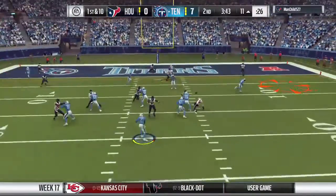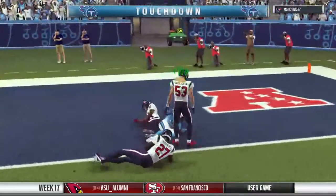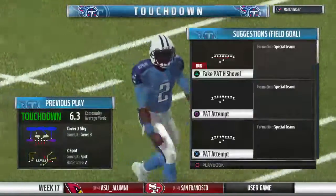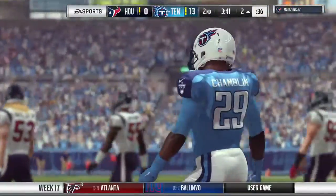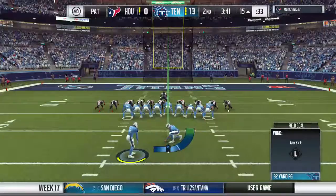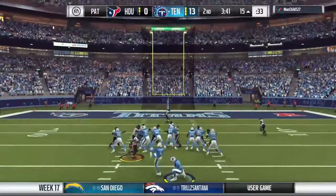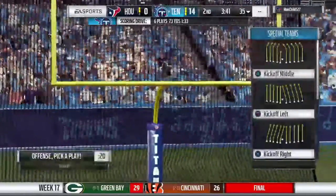They'll throw on first with Boykin. He's going to flip one out here to his running back. And he will score. Touchdown, Titans. A great play there. Touchdown number 18 on the year. And the Titans find a way to stretch their lead. And it's good to make it 14-0.